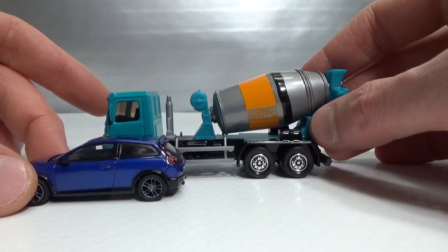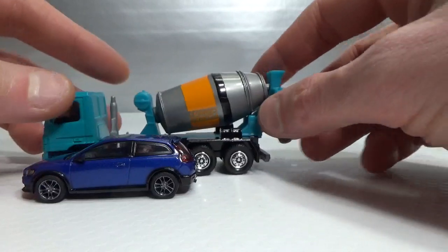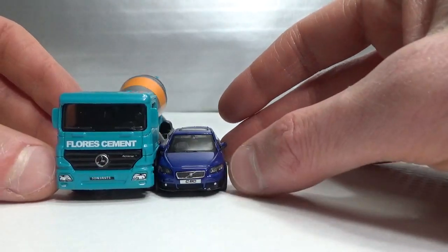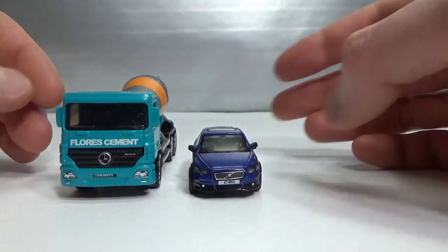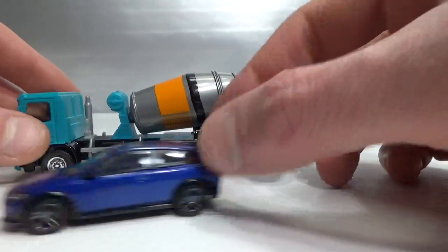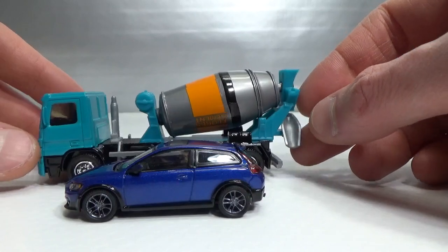If you put it next to it, you see, this is more what it probably would look like if these were the same scale. See, the car is much more narrow than the truck. This is, in my opinion, much more realistic. So therefore, I believe these real working rigs by Matchbox are in 1:72 scale or thereabouts.